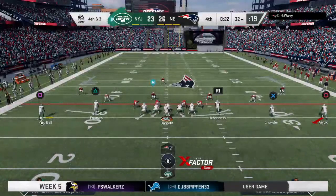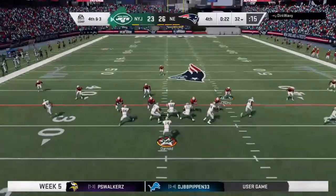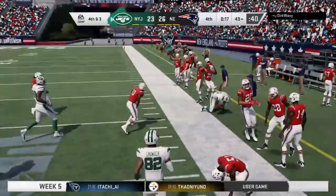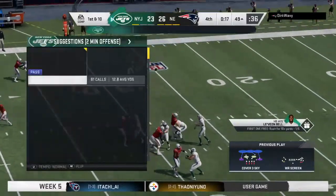One score down. Here we go. They're going to go for it here on 4th down. And here we go on 4th. Darnold. Oh, there's that man again. It's complete. They keep the game alive, at least for the moment, as it's a first down.